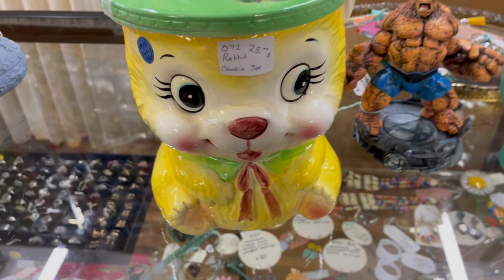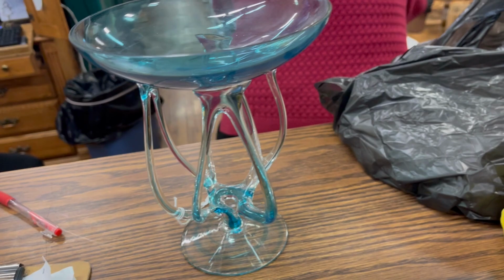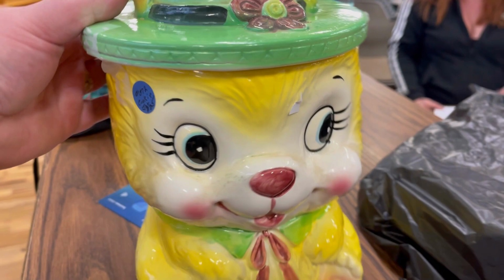So these are some final finds, some last minute finds. Of course, the cookie jar and the cross now. Isn't it the cutest thing? I know. I could not resist the cookie jar. And the price was really good on it. Yeah, I feel like it is. I looked at it, I'm like, I did not need to bring another one. I know. I get it, I know.